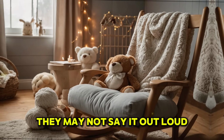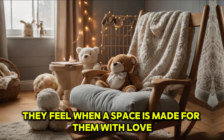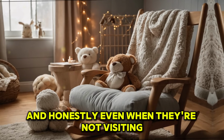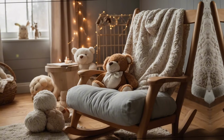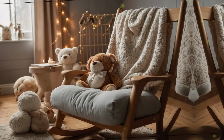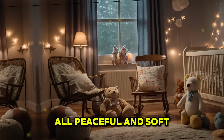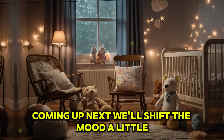They may not say it out loud, but children feel when they're safe. They feel when a space is made for them with love. And honestly, even when they're not visiting, I sometimes use this spray myself. It reminds me of their hugs, their tiny giggles, and the way they fall asleep with their faces all peaceful and soft. Coming up next, we'll shift the mood a little.